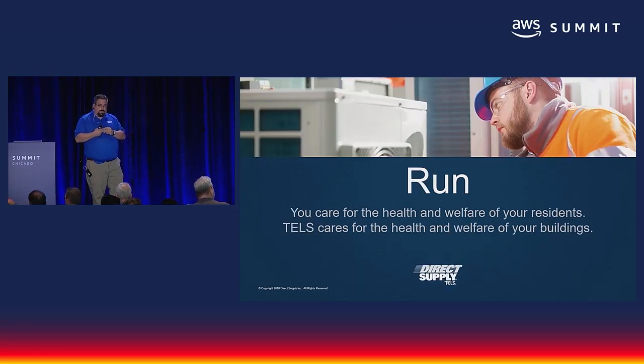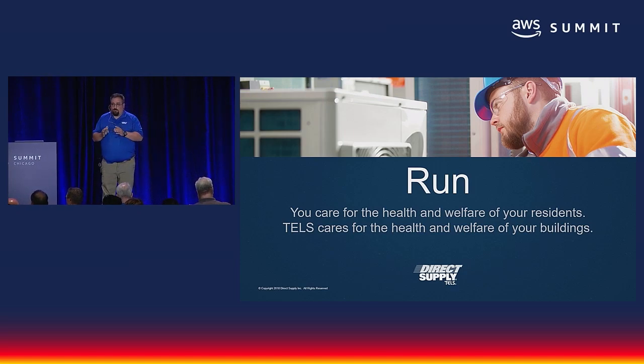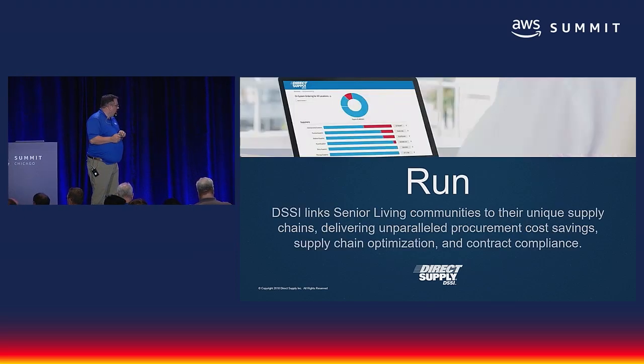Now, there's two pieces to our run story. The first is an equipment lifecycle group that we refer to as TELS. They provide services and support around the equipment that we sell, and we can also help facilities locate ancillary services like electricians, plumbers, gardeners, things like that. So they are a service organization serving the long-term care industry. We also operate a large purchase and procurement portal that we refer to as DSSI. So we connect facilities or corporations of facilities with all of their preferred vendors on the back end and layer our own homegrown tool set on top of that purchasing process so that they can understand and better track and manage their spend and forecast upcoming needs.